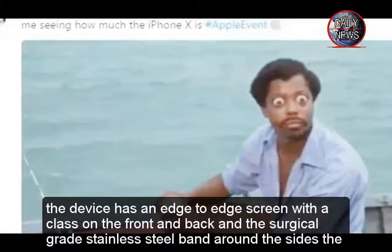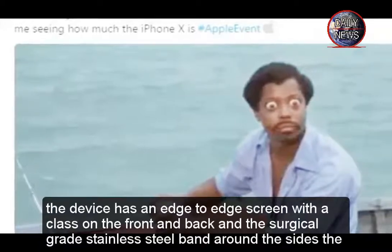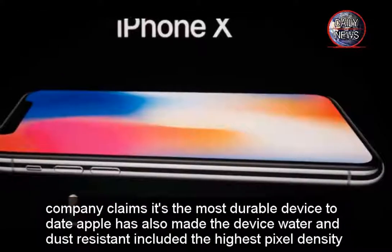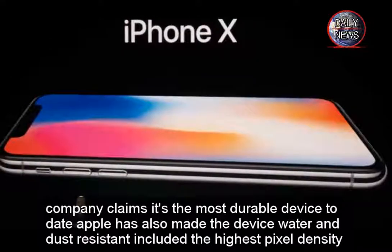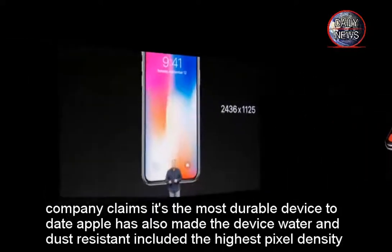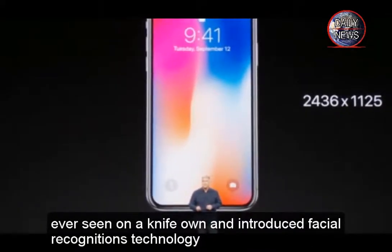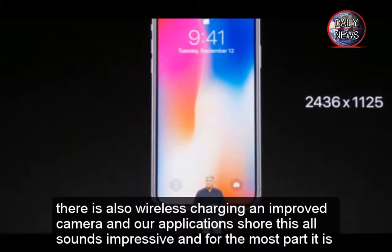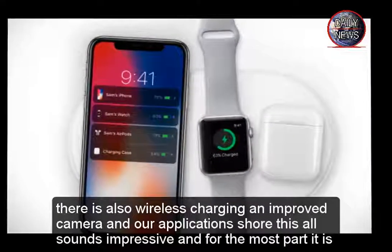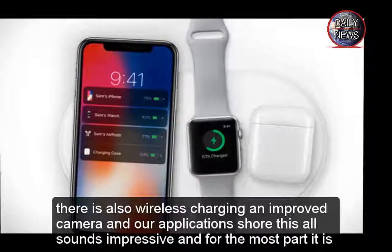The device has an edge-to-edge screen, with glass on the front and back and a surgical-grade stainless steel band around the sides. The company claims it's the most durable device to date. Apple has also made the device water and dust resistant, included the highest pixel density ever seen on an iPhone, and introduced facial recognition technology. There is also wireless charging, an improved camera, and AR applications. Sure, this all sounds impressive, and for the most part it is.